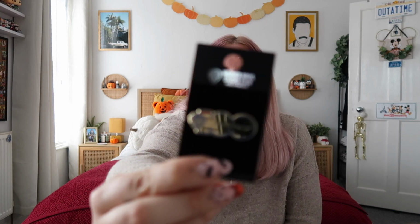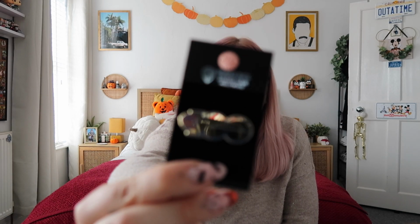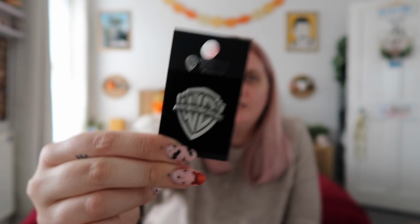They've added a lot of stuff on it, and we got to see a lot of different stuff. Of course, I had to get some pins. They are currently celebrating their 100th year anniversary, just like Disney. So I got the 100 years of Warner Brothers one. I don't know if you're going to be able to see that. I'll add a picture in for all of the ones that you can't see very well. And I got the Warner Brothers Pictures logo as well. These were both $7.95 each.